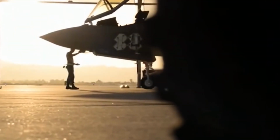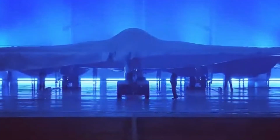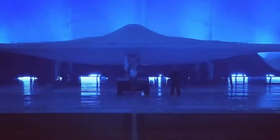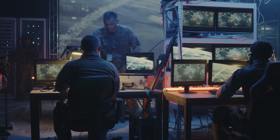Simply put, acoustic signature is a way to quantify how much sound a thing makes. The NGAD fighter must operate in complete silence. One engine noise or one engine hiccup might mean the difference between a mission success and a run-in with a surface-to-air missile.